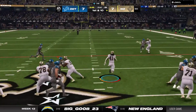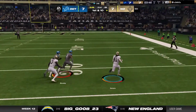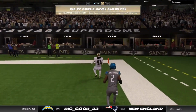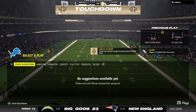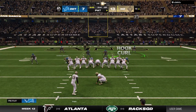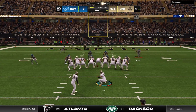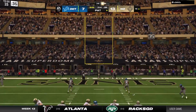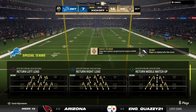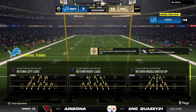From the gun, it's a run for Kamara. There he goes, right side. Touchdown, New Orleans. Alvin Kamara with his 9th rushing touchdown on the year. And the Saints have taken the lead. The point after, good by Grupe. And that makes the score 14-7.